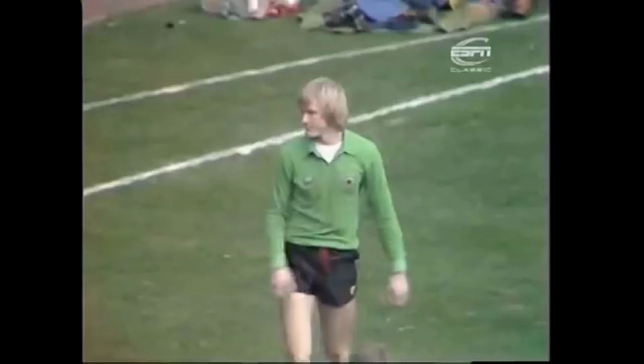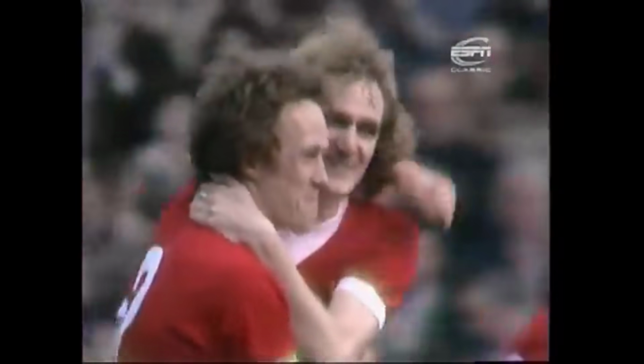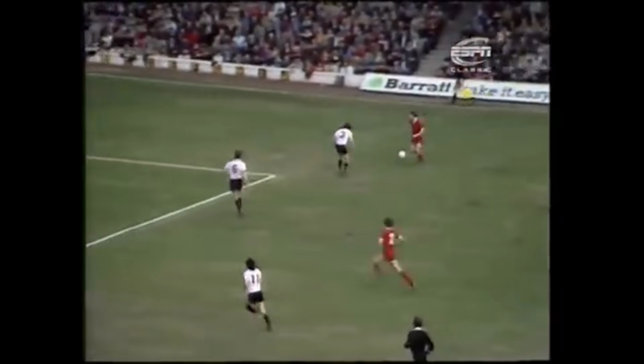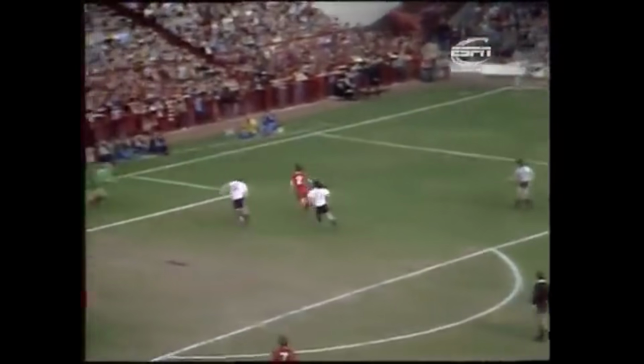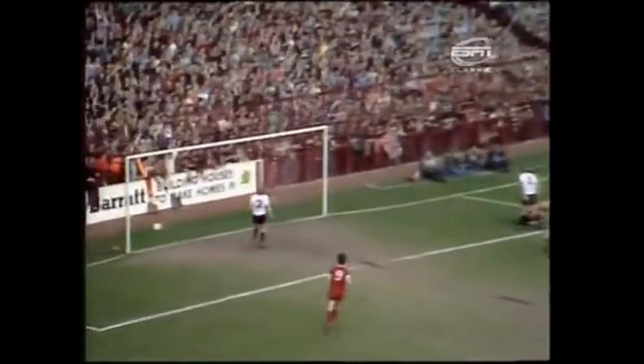Phil Neal, so delighted, as well he might be, because this today is his 250th match for Liverpool Football Club in the first team, and he celebrates with a lovely goal. Neal saw his chance there to join the attack from a deep position. He was well found by Case, and he slid the ball past Bailey.